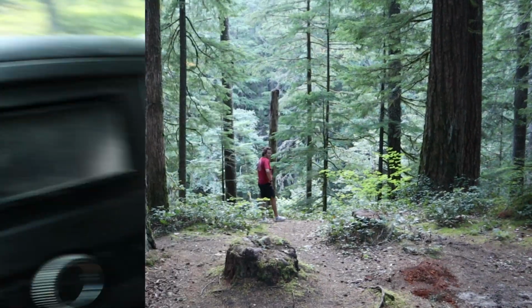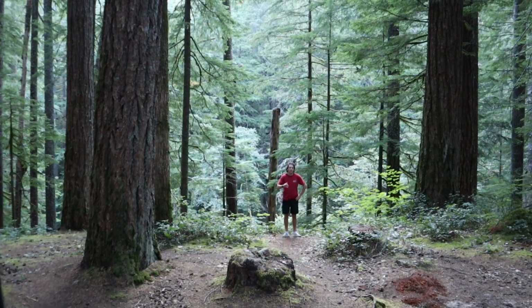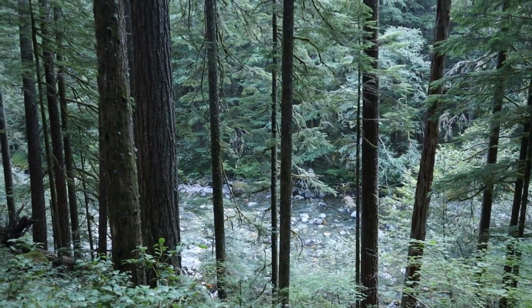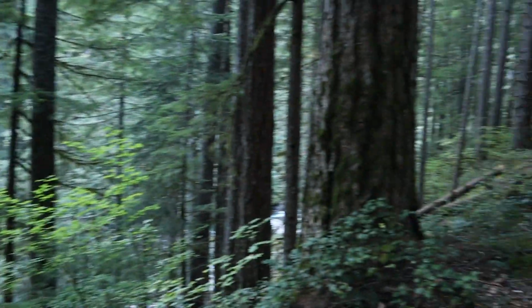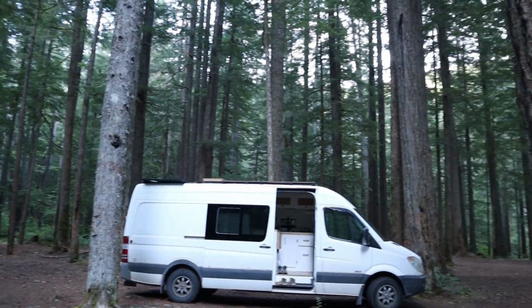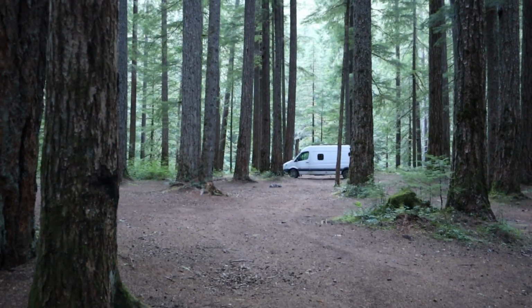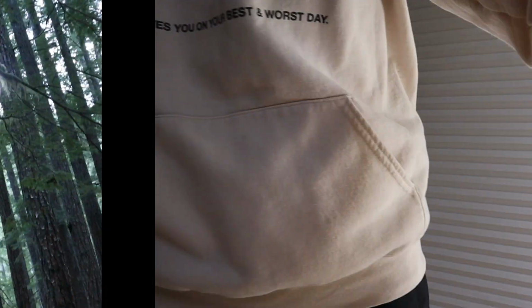Okay. Just got to our campsite for the night. Here's the view straight out of the door. A river right here in our front yard. And we're just amongst all of these trees. We're just deep in the forest. It's a really cool spot.